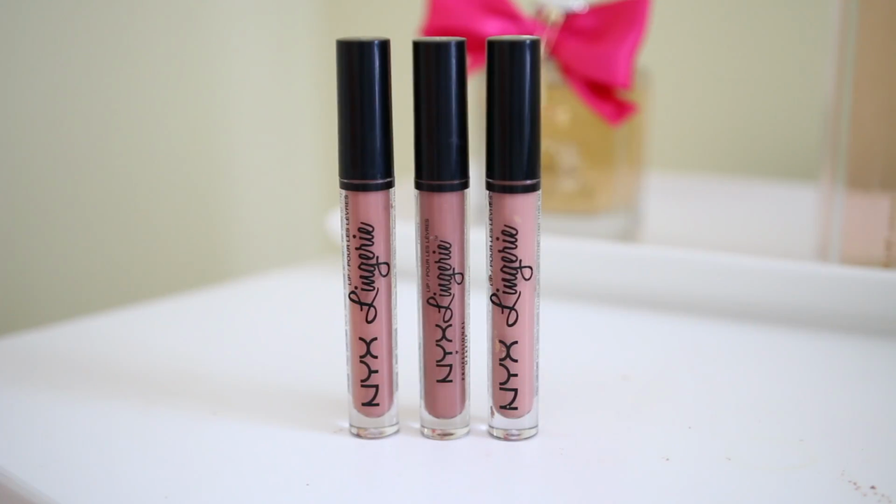I have a lot of favorite liquid lipsticks. I'm gonna go with the NYX Lingerie line. A lot of people have mixed reviews about these. I think they're really good. I feel like if you don't layer them, then they won't crumble. Like with any liquid lipstick, if you start applying 5 layers, it's gonna start crumbling and caking up and it's not gonna look cute.